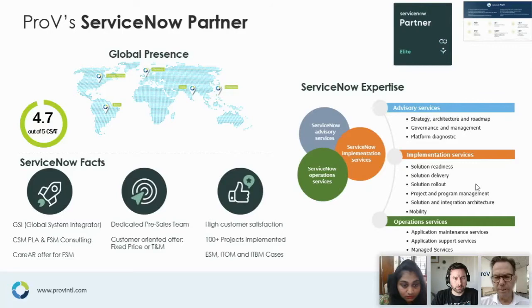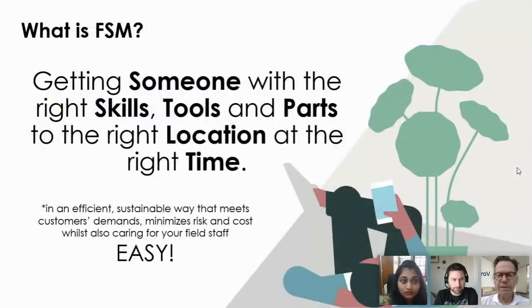When we move on, let's have a short look. What is field service management? Field service management is basically getting someone with the right skill, with the right tools and parts to the right location at the right time. This all sounds quite easy and not very sparkling. But field service management has been an IT discipline for many, many years, yet has not been at the top of the priority list of many CIOs and service responsible managers.